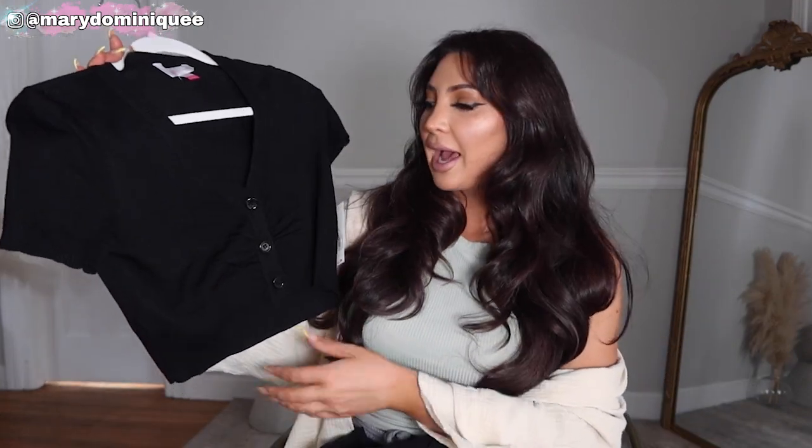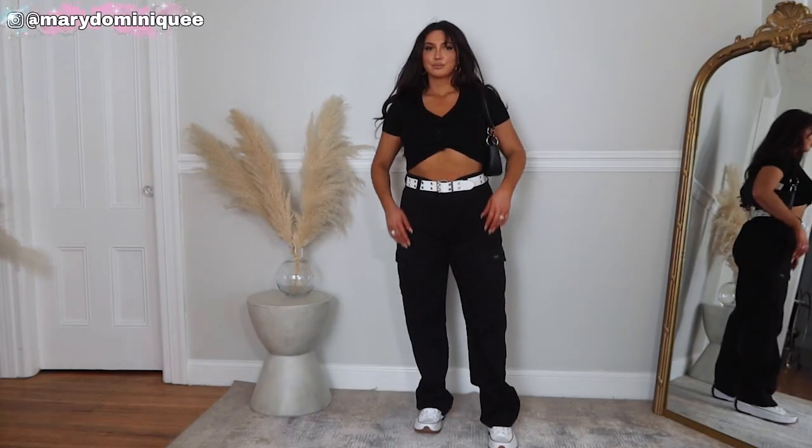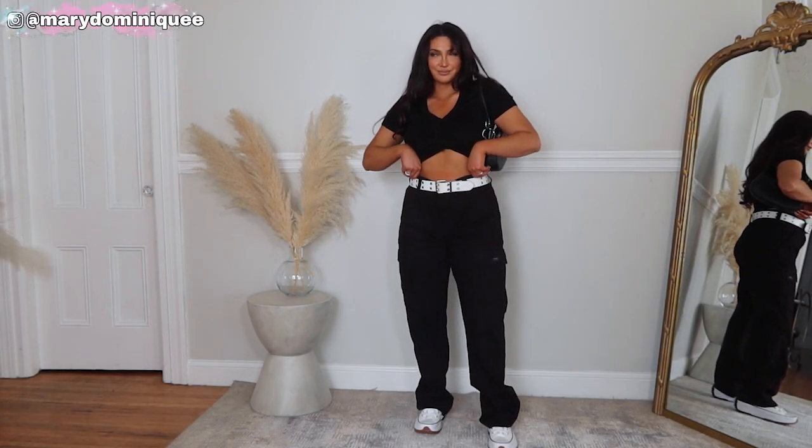But again, I've seen girls do so many fun things with these cargo pants. It's such a vibe right now. The second way I styled the cargos was with this little No Boundaries. I think it's just like a little cardigan, honestly. I got a size small in this, and when I put it on, I was like, wait a second, I'm gonna wear this as a shirt. But you can definitely wear it open with a cami or something like that.